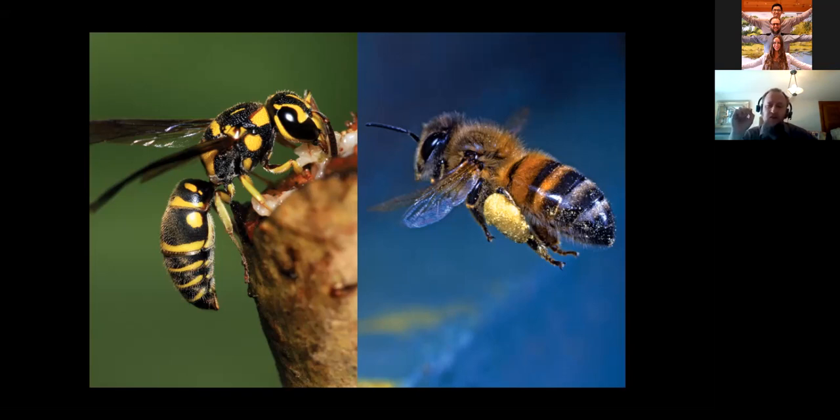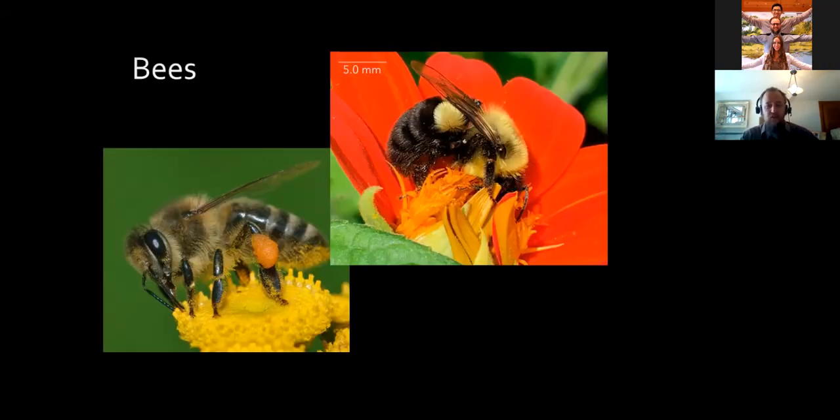Bees tend to be a little more direct in their flight because they just need to go from flower to flower, where wasps show a little more maneuverability and sleekness, particularly because they often have to be able to capture insects in mid-flight. So if you're in your backyard and you see one of these, and if you call them bees, you would be correct.